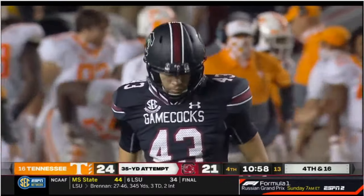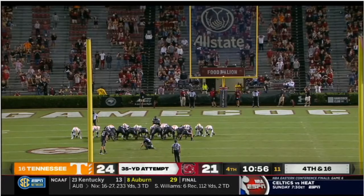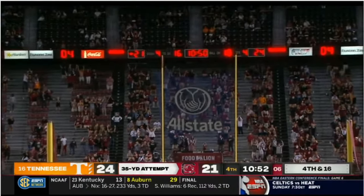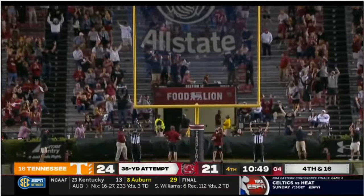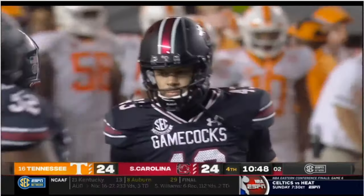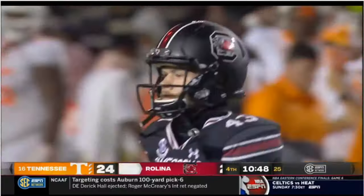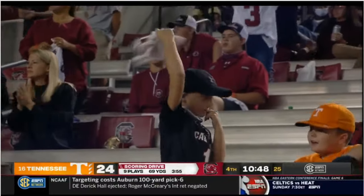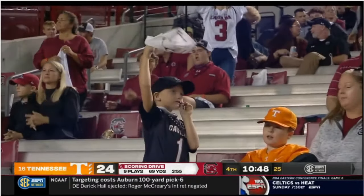Parker White to tie things up. This is a 35-yard attempt for the senior from Mount Pleasant, South Carolina. And he's done just that. On almost an annual basis, the Gamecocks and Vols go to the wire. Nothing different this year.